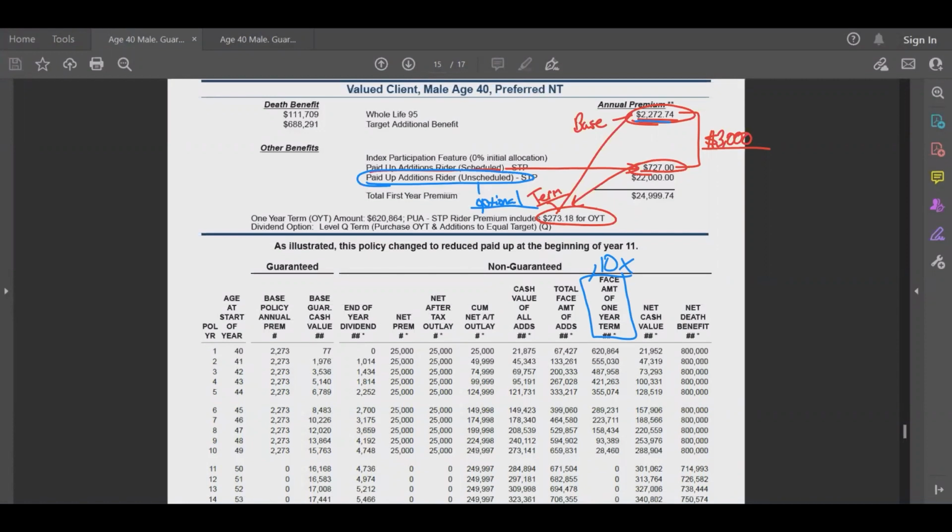So there's your base, multiply that by 10, and that's your PUA rider on the illustration when we combine the scheduled and unscheduled amount. So we can really juice the cash value, and that can be added on an unscheduled basis, very, very flexible. So as we look at this, 25 in the first year, cash value, just about $22,000. Next year, he pays in 25 again, grew from just about 22 to 47 and change, which means he got his 25 back and a little bit more on top of it.